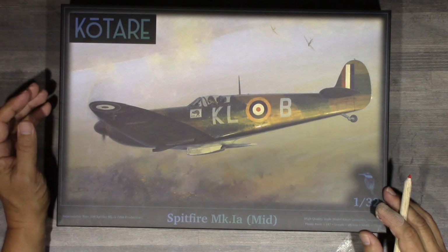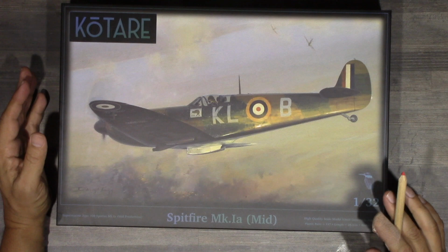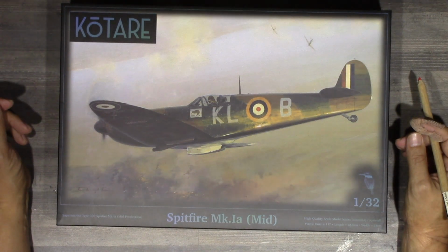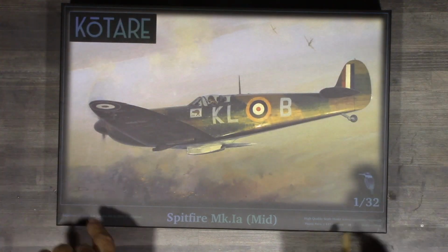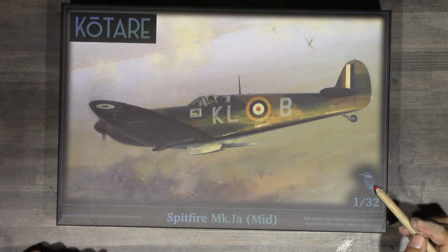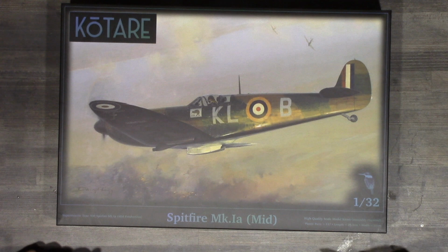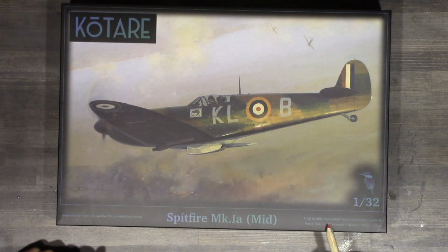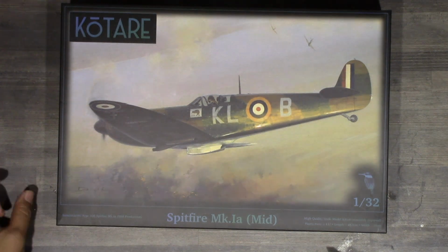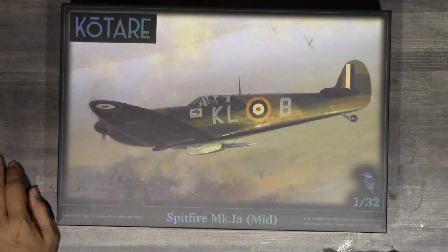Kotare, I believe, is the correct pronunciation. And they are also doing kits that, if you look at the box, it looks like a Wingnut Wings box. Same art style, the same box style. I believe that is what a Kotare is, a bird. 32nd scale, high quality scale model kit set. It's a kit set, it's not a kit. I think that's a New Zealand term, possibly an Australian term, kit set.